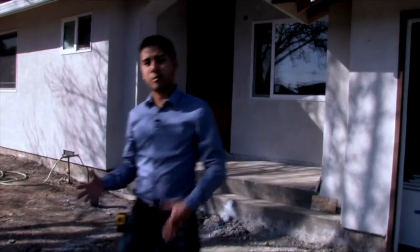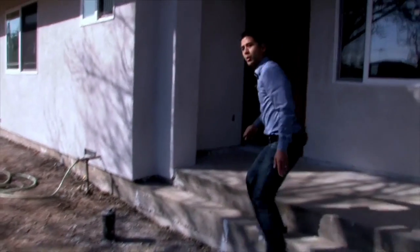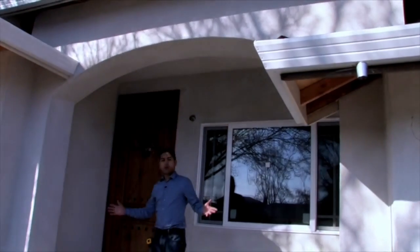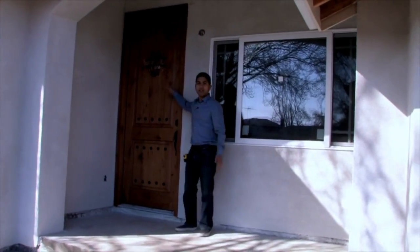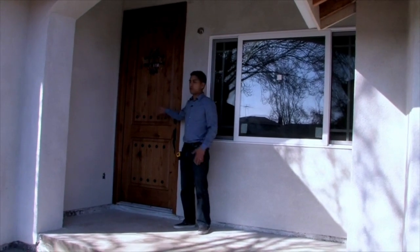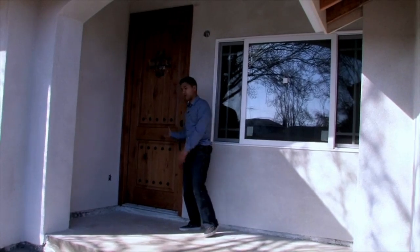Just want to highlight a couple things that make it really nice. As you see, this sprayed area is where the concrete's going to be poured, maybe some pavers potentially. Don't know what the homeowner has decided yet. Curb appeal is really important because this is the first thing that people see. One thing I want to highlight is this door. This door is pretty much the focal point. From the curb you see this, and your eye's going to be drawn in here.